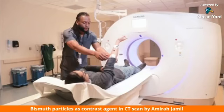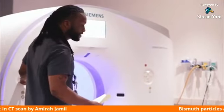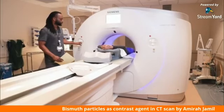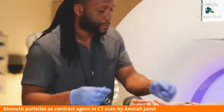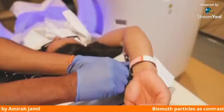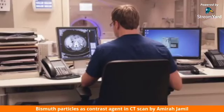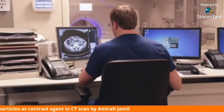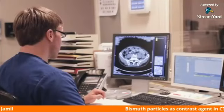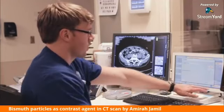The technologist will ask you to lie down on a table for the scan. The table will move in and out of the scanner as it takes pictures. The scanner looks like a large donut. Unless your scan involved drinking contrast, the technologist will inject the dye using the IV line inserted by the nurse. The technologist will go into a different room to run the test. They will still be able to see and hear you using a microphone. You will be able to let the technologist know if you need anything or feel uncomfortable during the scan.